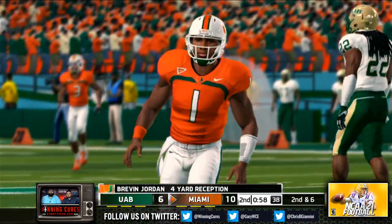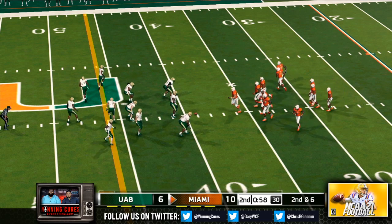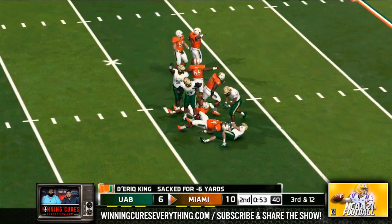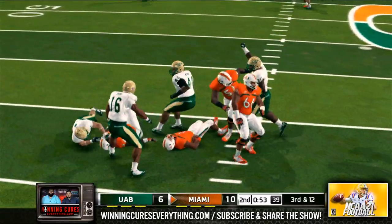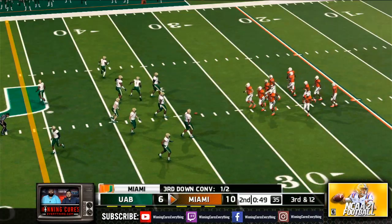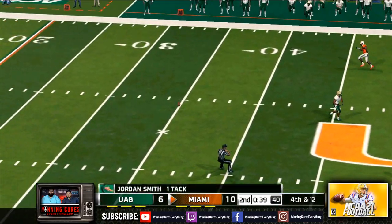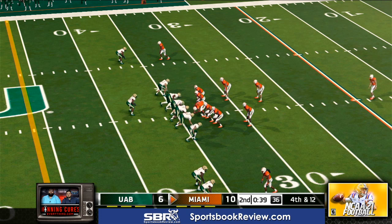Steps out of bounds at about the 39-yard line. That makes it second and six. Second and six. Ball on the 39. Pressured and brought down. That is a loss of 6 yards on the play. Third and nine. Strike to his receiver, no good. That makes it fourth and 12.